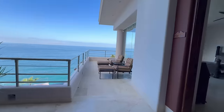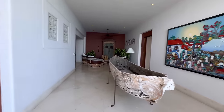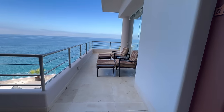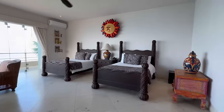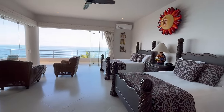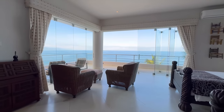Now all of this is off of the El Sol suite. So if you are staying in the El Sol suite, you almost have your own private entry. And then you do have a wraparound terrace. We'll get to that in just a sec. But let's get into the design details of the bedroom here. Again, you have two beds in here, a nice seating area. All of these rooms are so entirely spacious. I mean, it's almost like you could have an apartment in the size of just these bedrooms.